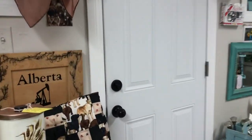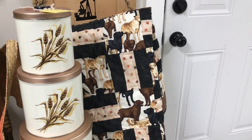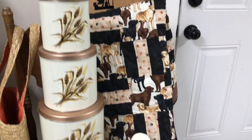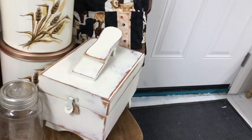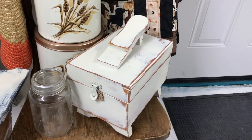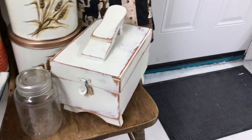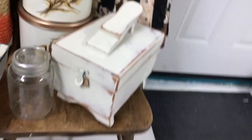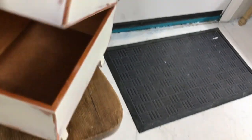All right, we're just about at the end. Another basket up here. Another quilt. It's not huge. It's Labrador's. Looks like it's never been used. I've got this set of canisters. And shoe shine box. I remember every Saturday my mom polishing my dad's shoes. All the polishes and brushes were kept inside the box. And then the shoes were put on there. It's pretty cool.